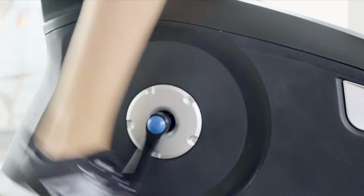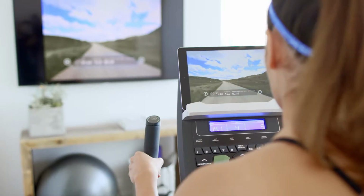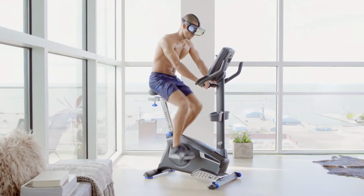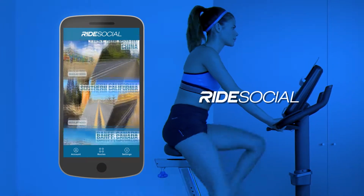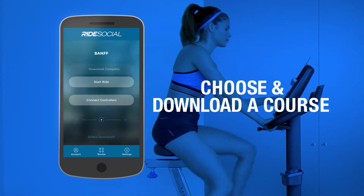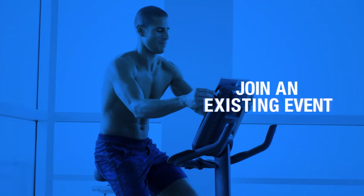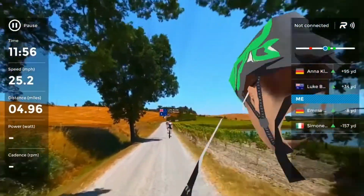Nautilus is partnered with the ultimate mixed reality training app, Ride Social. Travel the world while you train with the amazing new digital fitness experience that lets you explore short and long courses all around the globe. Just choose and download the course you want, create an event, and invite friends. Join an existing event, or take a solo tour through breathtaking scenery without ever stepping outside.